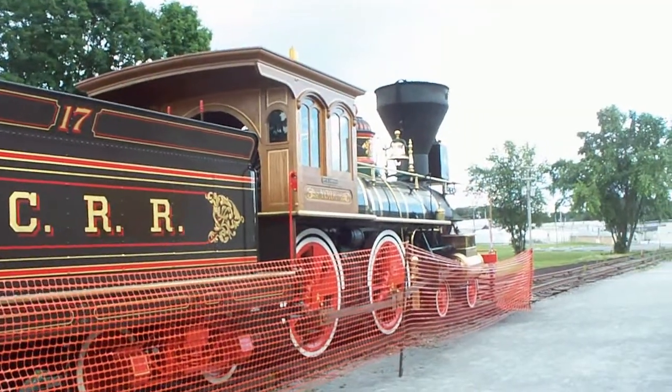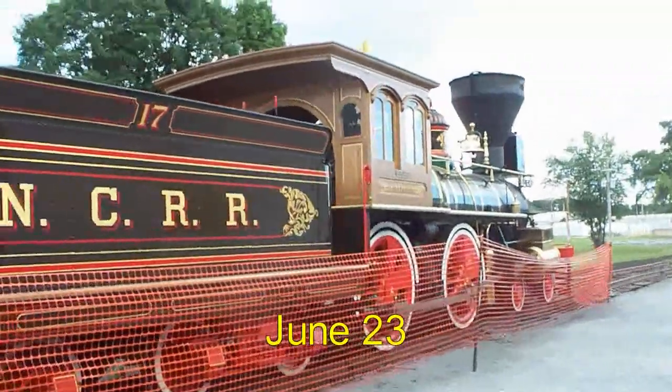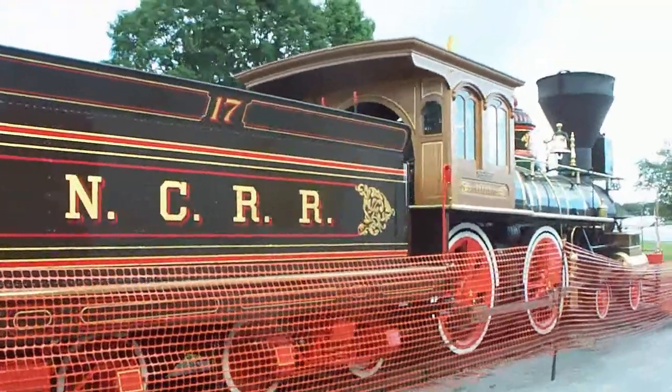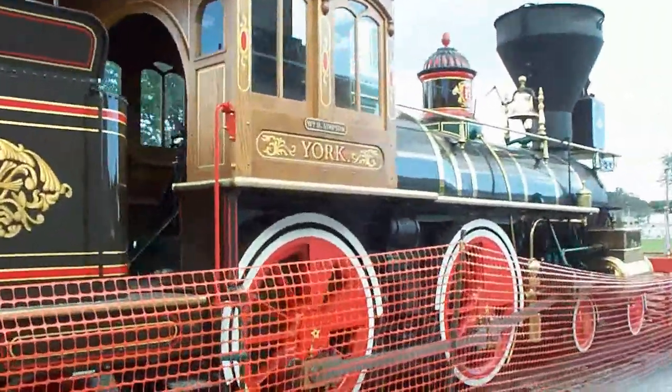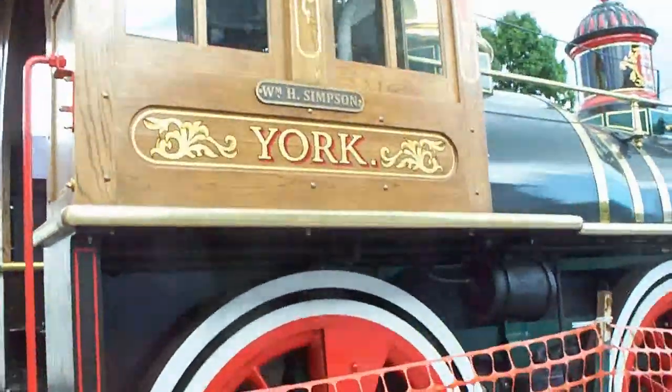breath. And behind it, a locomotive looking a lot like the B&O's General. And it's got someone's name on it. W.M. Simpson, okay.